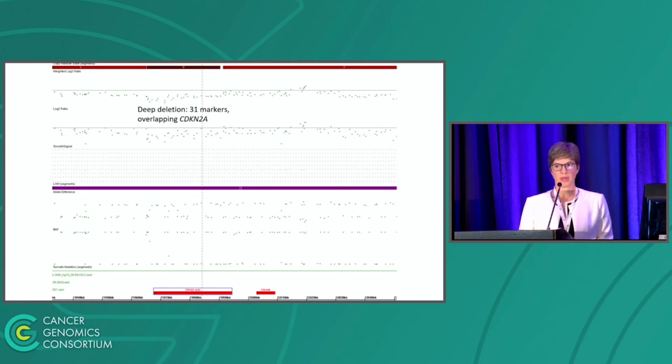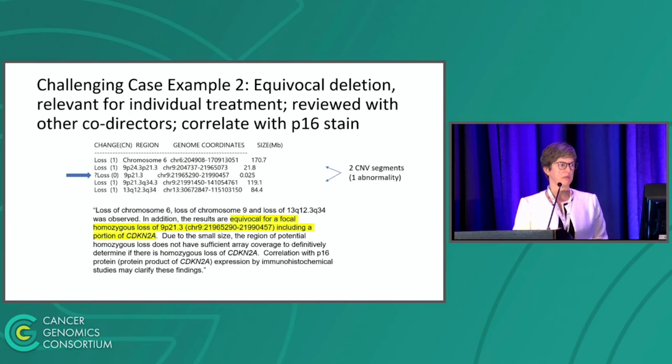And so suggesting there's a homozygous deletion of the gene, which would then be fairly diagnostic of malignant potential. But again, this is very difficult to be sure of with the amount of noise and the limited size. And so basically what we did was we all looked at the case and consulted with each other, reviewed the findings, and we decided that this would be called a possible or questionable loss. And instead of saying for sure, we recommended following up with P16 stain, which would be the protein product of CDKN2A.